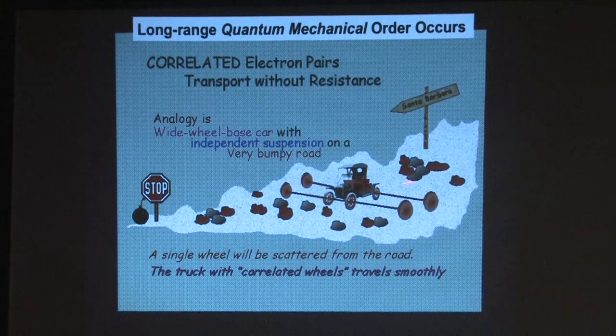If you had a motorcycle, or a car with just one wheel, going through this rough road with all these rocks on it, it would just hit a rock and stop. But if you had a car with a very wide wheelbase with independent suspension, then this truck with correlated wheels will actually travel relatively smoothly through the lattice. And that's how the supercurrent travels within this material.